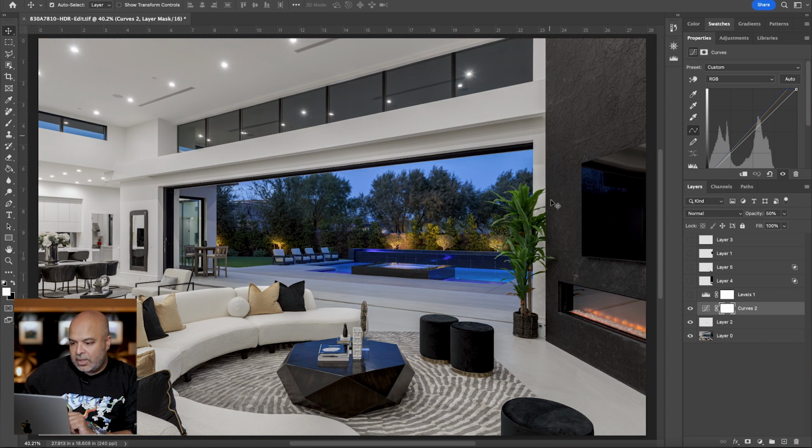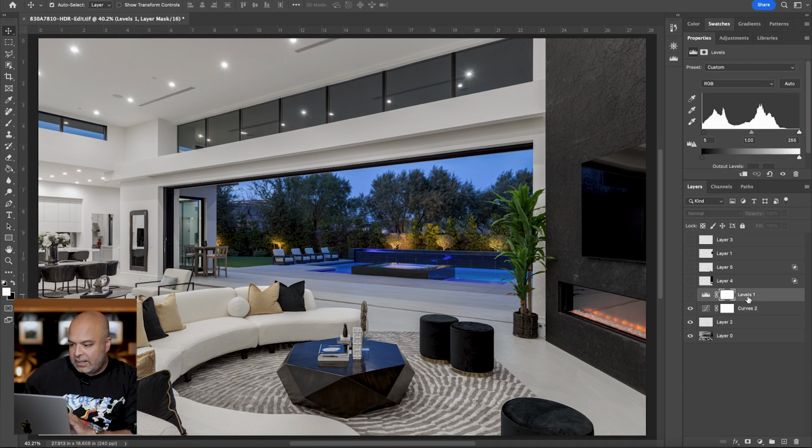But now I also wanted to target the blacks and bring some more contrast to those areas. So I've added a levels, and as you can see, just bringing in the slider to the right of the left side of this histogram really targets those blacks and adds some more contrast to it. Now, this fireplace area, as you can see, it's not perfect. It's got some gradients of white. I don't know where that's coming from. It doesn't look that good.